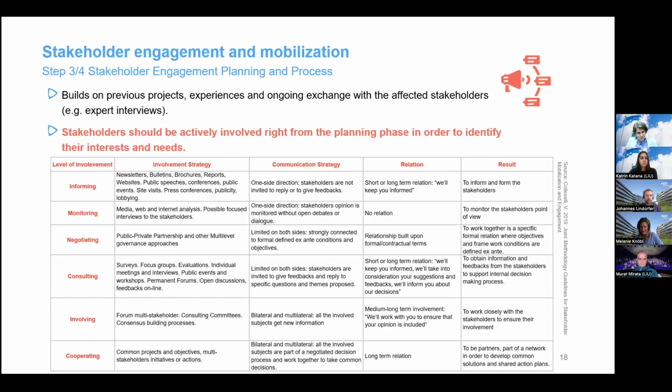Yes, and the next step is the stakeholder engagement planning and process phase. It is important here that stakeholders should be actively involved right from the planning phase in order to identify their interests and needs. However, this can be done in different ways, and it must be identified which type is suitable for which stakeholder. In this table on the slide, you can see the options that are available.